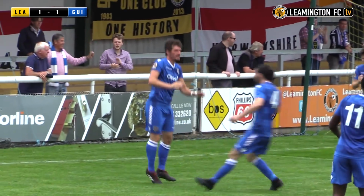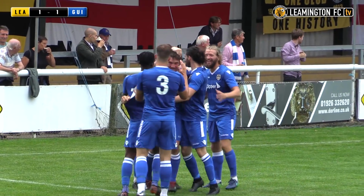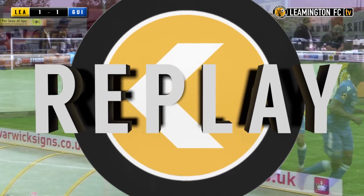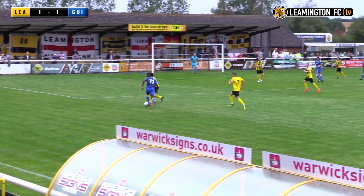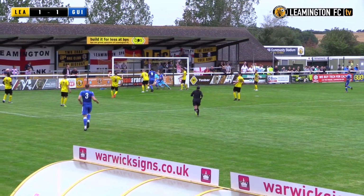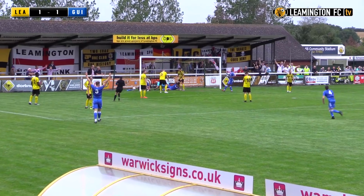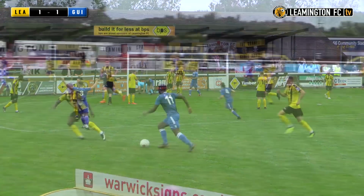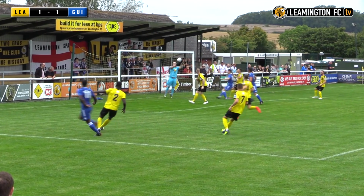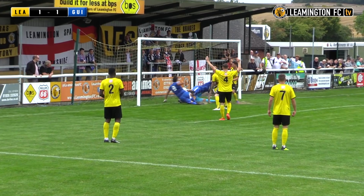Well, a moment to forget there for Tony Breeden. It was a pace on the cross by Curtis Morrison that beat the Leamington goalkeeper. The ball just slipped out of his hands. It was a scramble on the goal line, and it was turned in by Paul Clayton. And Guiseley have scored at an ideal time at the start of the second half here. It's Leamington 1, Guiseley 1. And the away side will look to kick on and get something out of this game now.